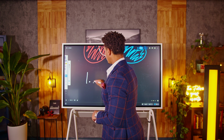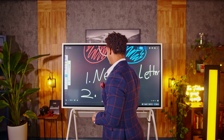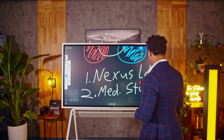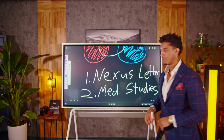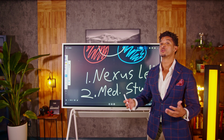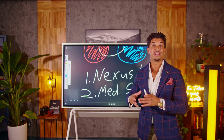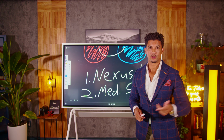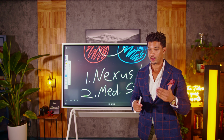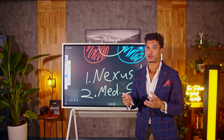Number 1, Nexus letters. Number 2, medical studies. To back up your connections, right? There's a medical study that indicates that inner ear conditions such as tinnitus could be associated with vertigo, Meniere's disease, migraines. There's medical evidence to support these correlations. Even better if they support a causation.